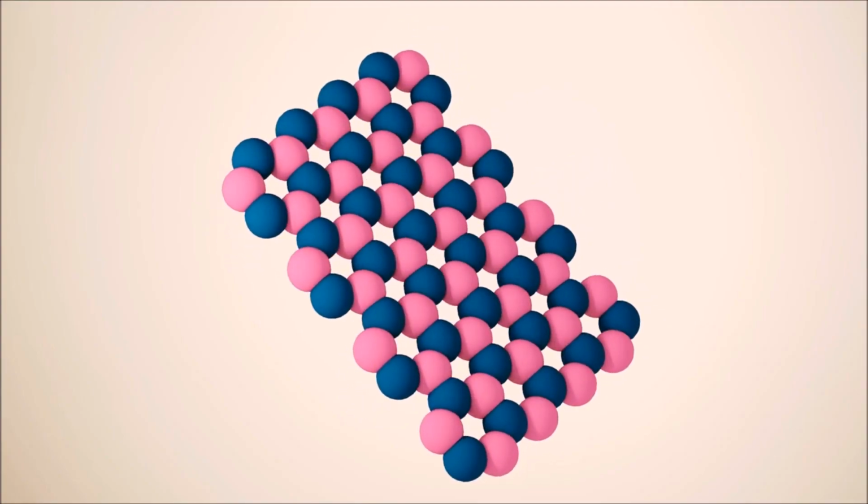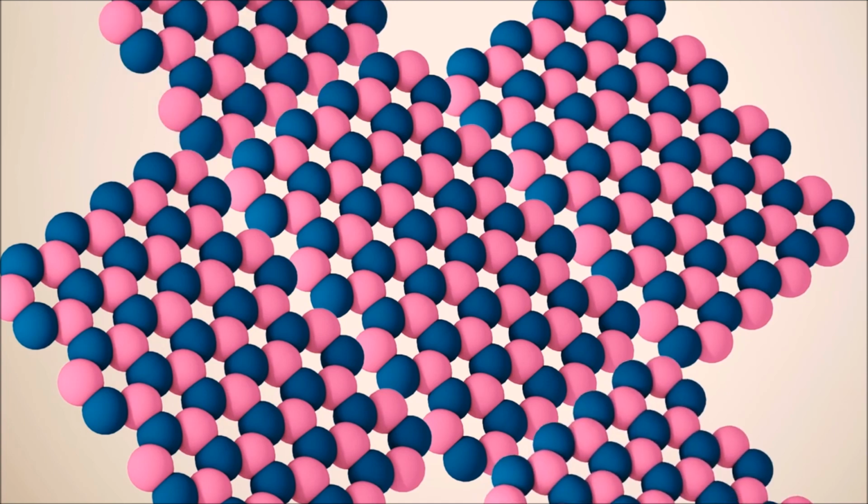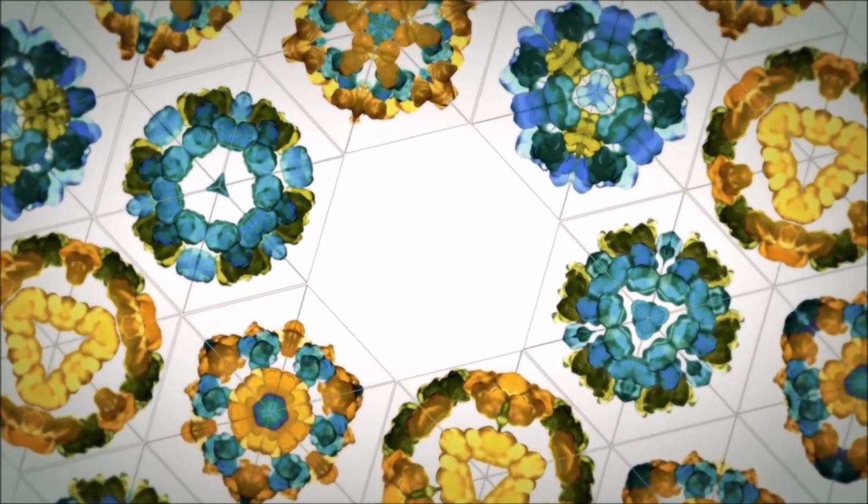Or new materials, like engineered surfaces that self-assemble, could be used in solar cells and electronic devices. You can go in 1,000 different directions.